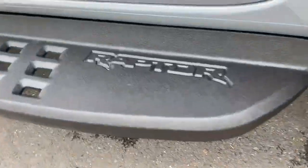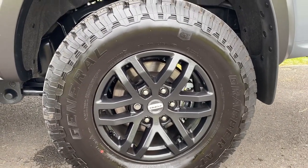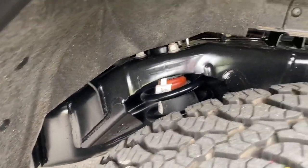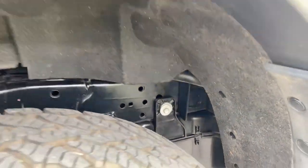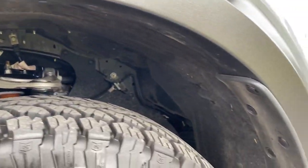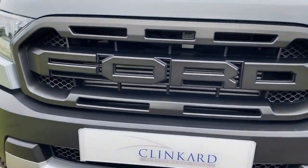You can see the Raptor styling. These big 17-inch wheels with the big General Grabber all-terrain tyres. And you can see, I'll just show you the build underneath this thing. It's just really, really tough. This is a properly tough car. And just everything here, it's built to withstand a lot of work, and it's quite nice to have.